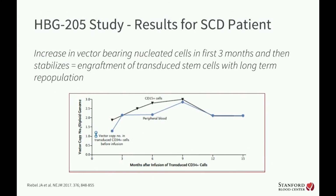And the key was this vector copy number. So the VCN started out pretty well at about 1 in the drug product, and after it was infused, it just continued to increase. And here you can see it even peak at 3. So that's an important number. You really need to be between 1 and 3 or 1 and 4.